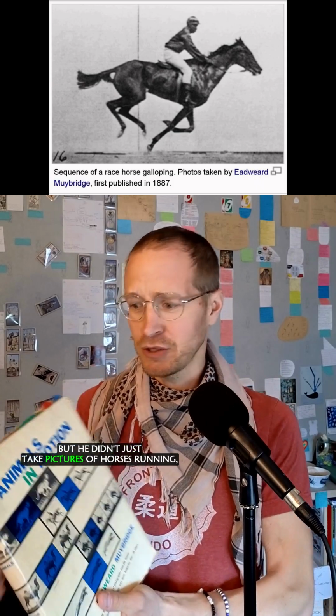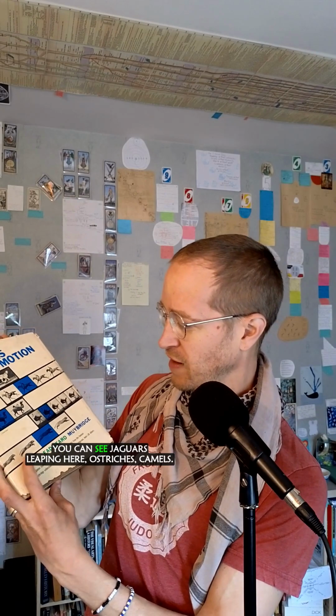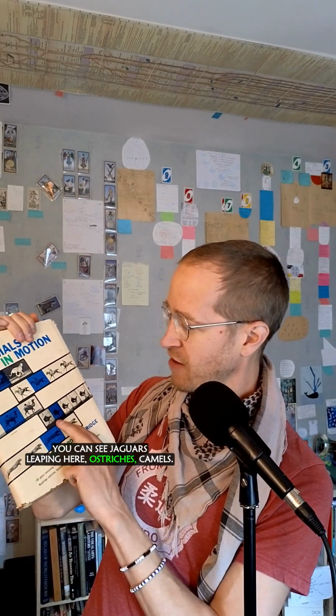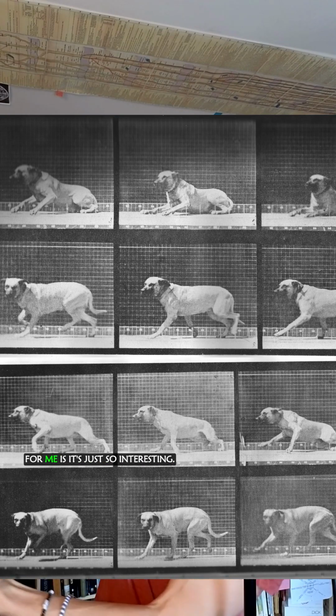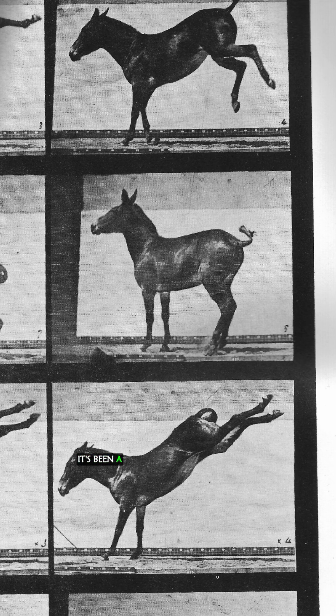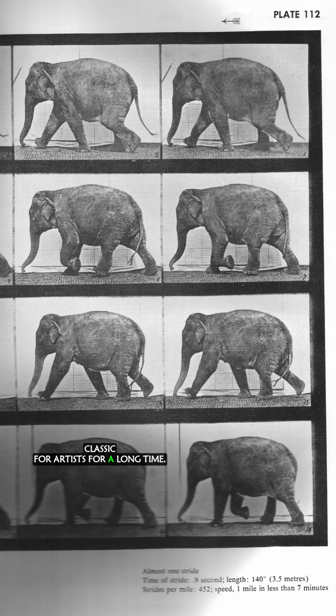But he didn't just take pictures of horses running. He took pictures of all kinds of animals. You can see jaguars leaping here, ostriches, camels. And the reason that this is so filled with things for me is it's just so interesting. It's been a classic for artists for a long time.